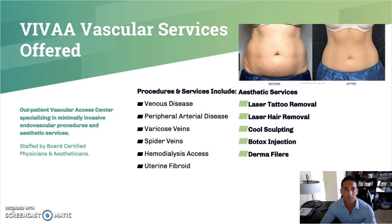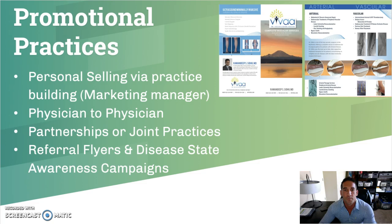The additional procedures that he does and services included are going to be anything related to the vascular system of disease states. So venous disease, peripheral arterial disease, varicose veins, or those pesky spider veins that people see on their legs, and also hemodialysis and uterine fibroid intervention. So really any major endovascular interventional treatment can be offered by Vivo Vascular there on the east side of Bellevue.